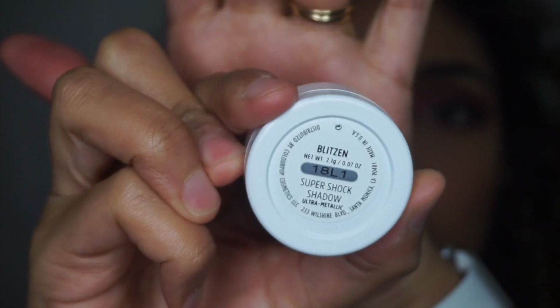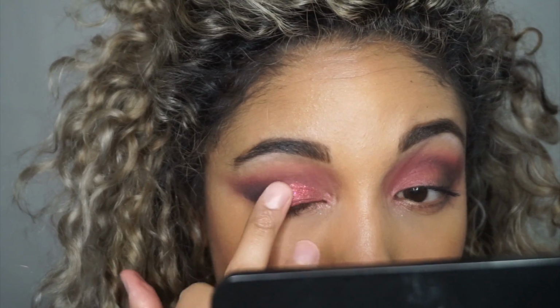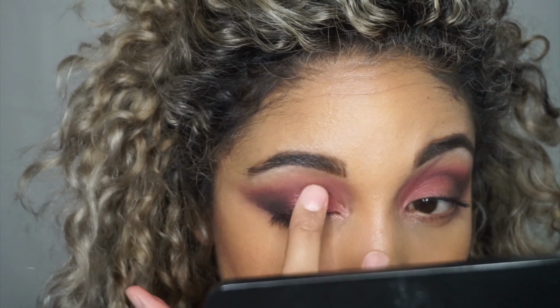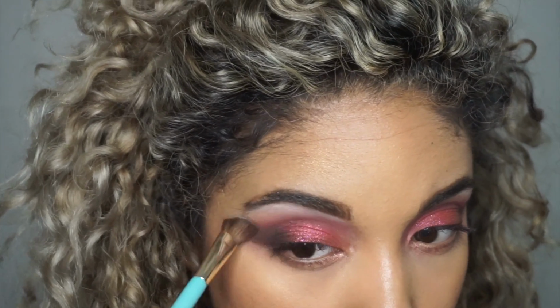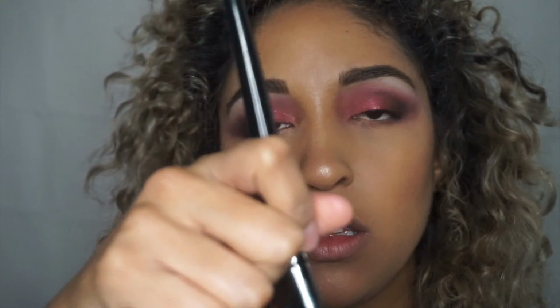I took this shade called Blitzen from the Super Shock Shadows and put that on top of that cranberry shade, and this really helped that black blend in really nicely, and really made that cranberry on my eyelid really pop. And then I went ahead and took the highlighting shade from the Sweet Nothings and just put that onto my brow bone to blend everything out.